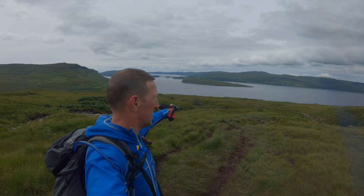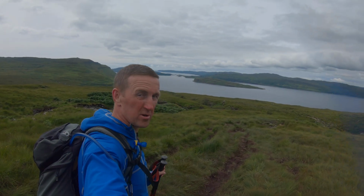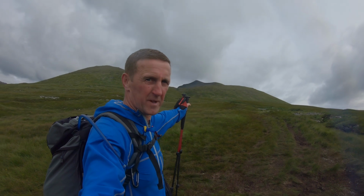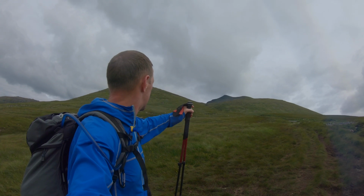So I'm making my way down the hillside. Down there there's a single track road, and then I need to walk back towards the car park, the car park further up to get my car. So just heading down here. I swing round. There's Ben More where I've come off from earlier. I'm way up there. Pointed summit.